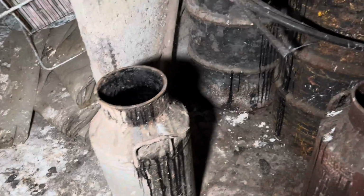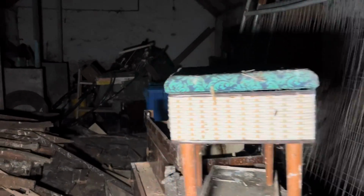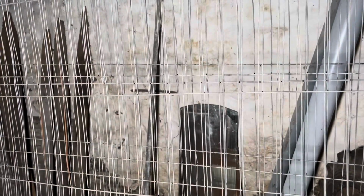And then, like I say, some big milk churns as well. I wonder what they used to keep in here. That's a bed. Wonder what animals they kept in here. Not sure. Right, let's have a look. Back up. I thought that was a sword then. I just looked at it through there and I saw the handle on it, but it's actually two different items. I just thought it was a massive sword.